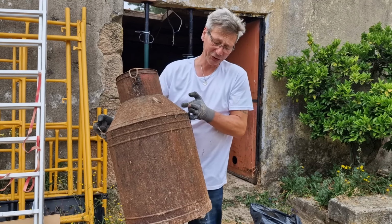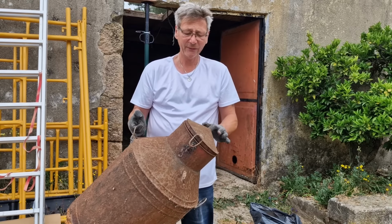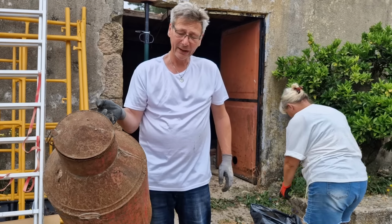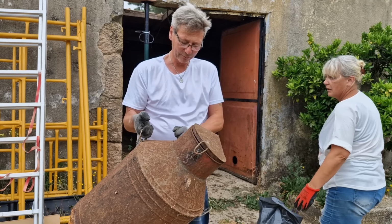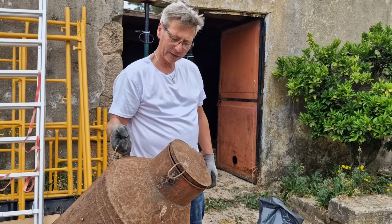This we found actually up on the floor above. This is a very old olive storage metal container thing. Probably, I don't know, 75 litres or something.